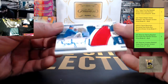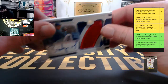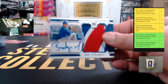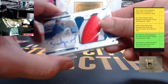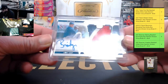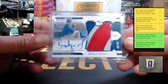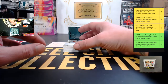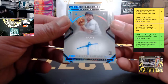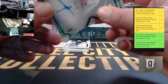43 of 99. What a beautiful Cubs patch. Brailyn Marquez. Nice three-color patch there. Brailyn Marquez out of 99. Midnight Signatures, 4 of 10. Hirokazu Sawamura, 4 of 10.